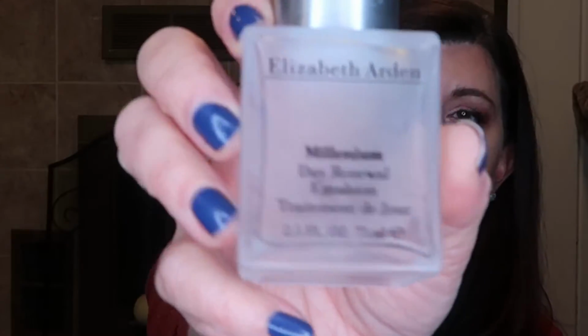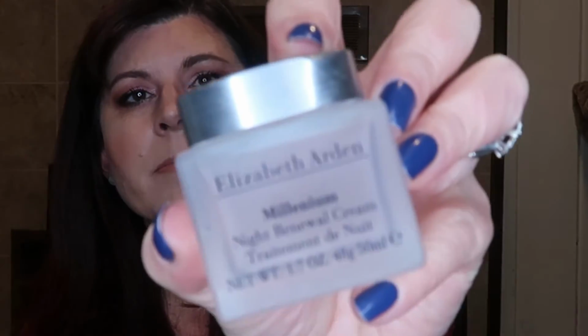I got the Elizabeth Arden Millenium Night Renewal Cream and the Day Renewal Emulsion. Okay, the Day Renewal Emulsion, I didn't need it. I didn't love it. I have other moisturizers that I like. I do like that it has a little spatula that comes with it, so you can actually use it to scoop out and you're not digging in the bottom of it. The spatula worked really, really well. I would use it for the day cream in the morning, rinse it off, and then use it for the night cream at night. The night renewal cream.